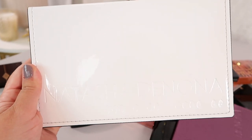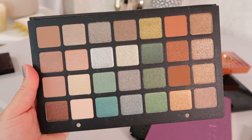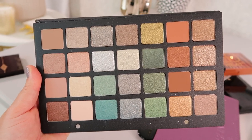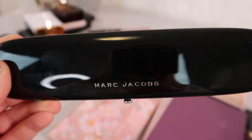Now, speaking of, this is the other one. I will be keeping this one too. This is the green brown one. So you can see it has gorgeous tones. And I actually think that those evergreen shades really bring out my brown eyes. So this is one I am absolutely keeping as well. I think it's stunning. All right, friends, let's keep going.